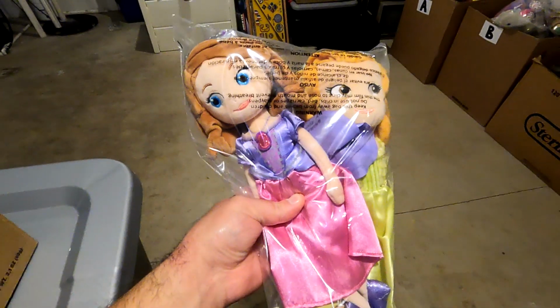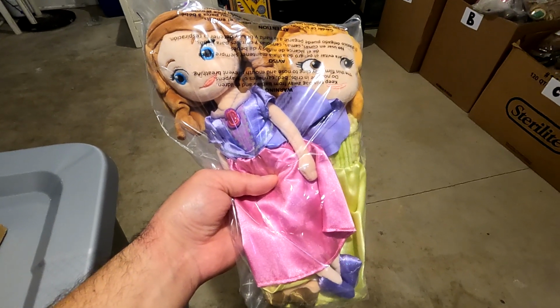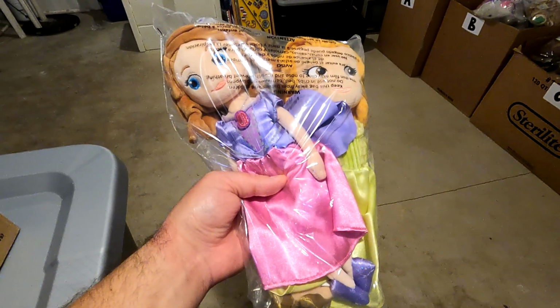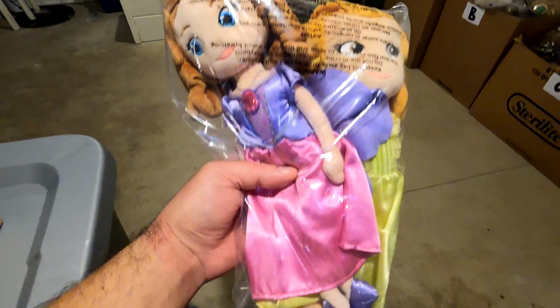All right, this is a lot of 2 plushes. I got this with the big plush deal back in like April or May or whatever it was. I'm into these for like under $1 a piece, so just call it $2 for the pair. They sold for $12 plus shipping. They'll also go in a poly bag, ship out first class.